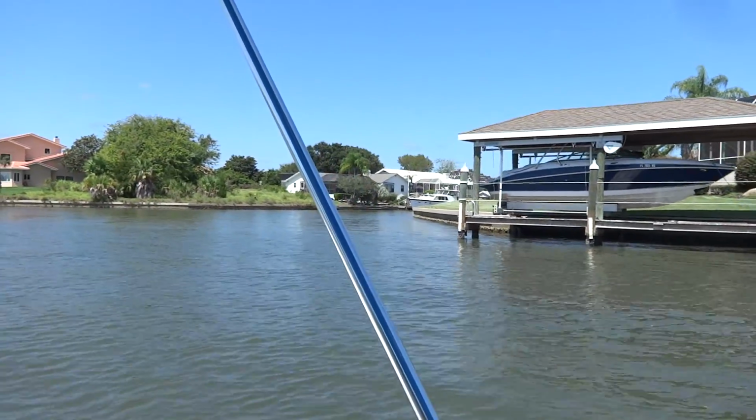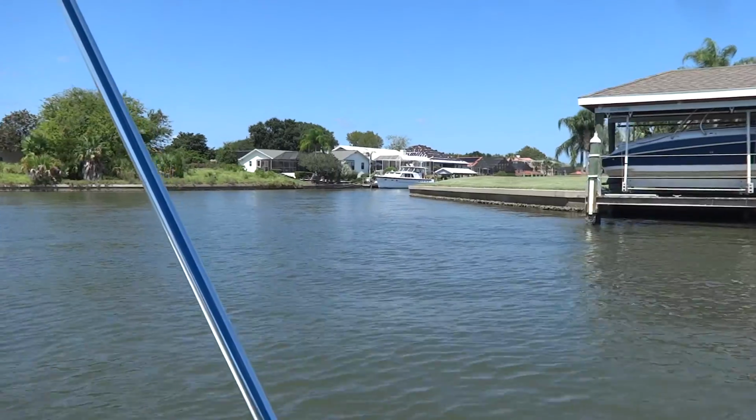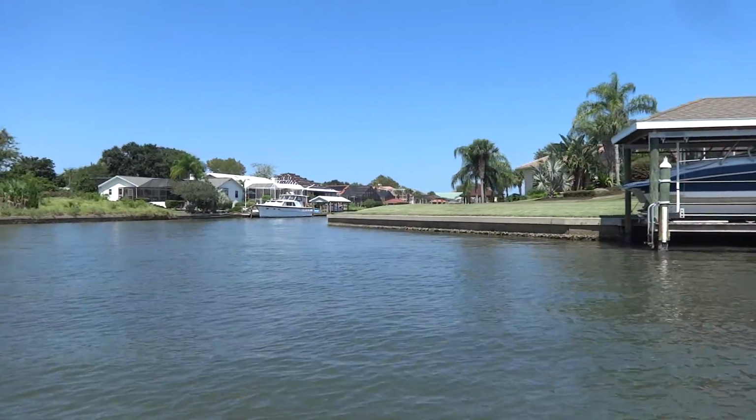Just about ready to turn left, head down to Mikey's. I wanted to get a picture of the canals here.